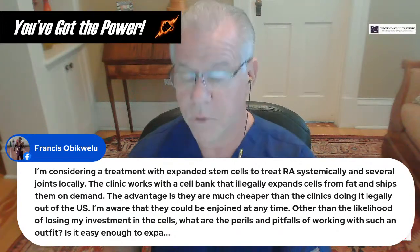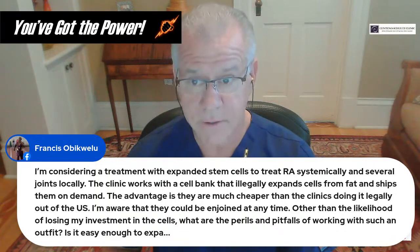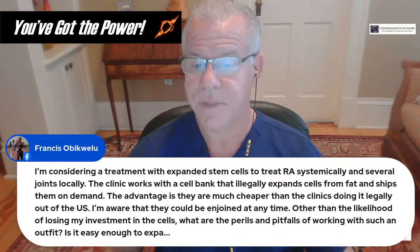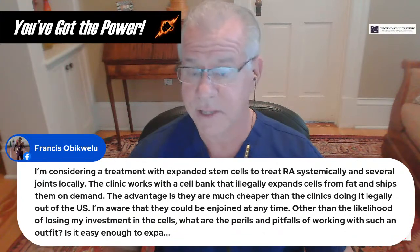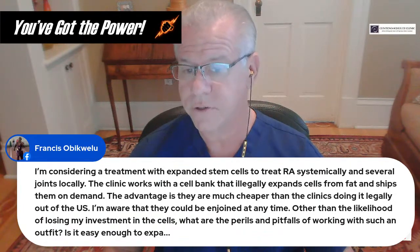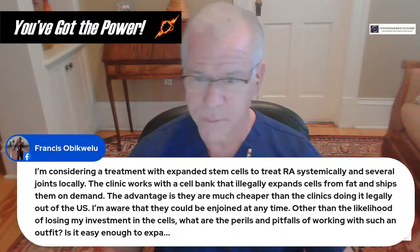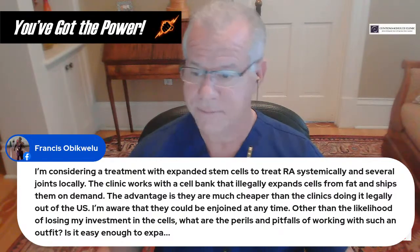If the clinic is just warming up the cells in their hand and injecting, you're going to lose a lot of cells because of that severe quick temperature change. I'm not sure if all those things are in place, but like everything else in this world, you usually, not always, but usually get what you pay for. So if you're trying to work with a clinic that is breaking the law and it's cheaper, probably not a great thing. You might get lucky though, best I can tell you.